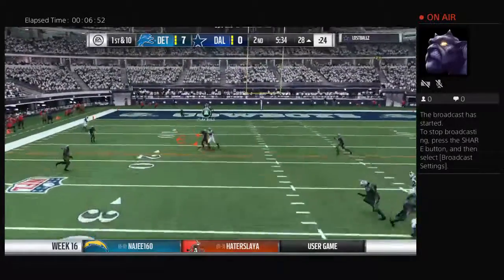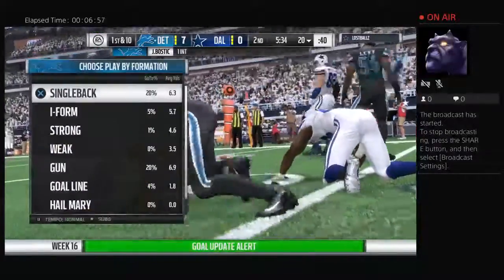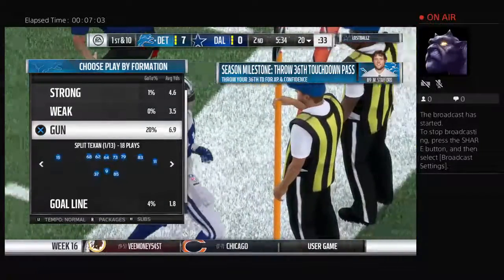Trying here for Bryant, and it's intercepted. A great read, and it's picked off. And a big turnover there as his guys will get the football back. So out now come the Lions.